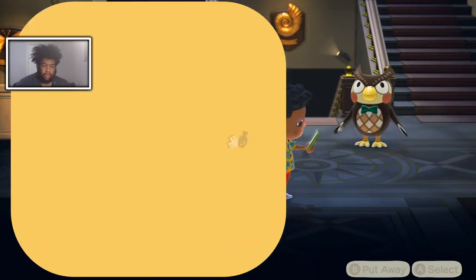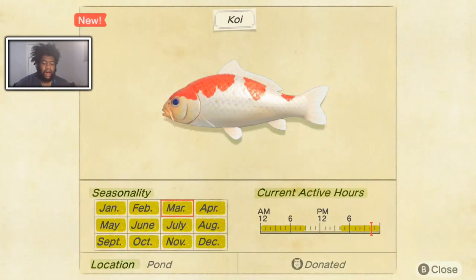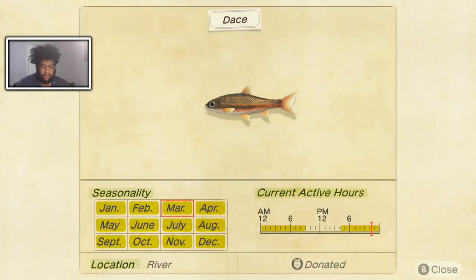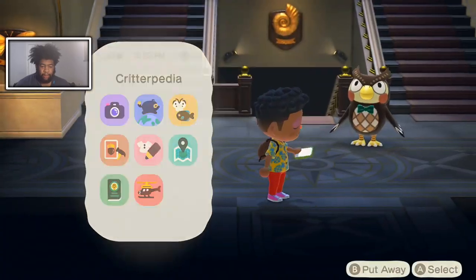Dude, I'm so fucking tired. Oh, hey. Okay, sick. It shows you that you've donated it now. I guess I had to wait for the museum to actually be open. Cool. I have not donated crap.